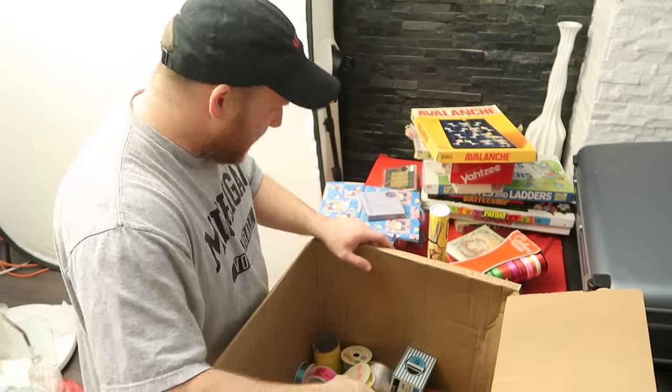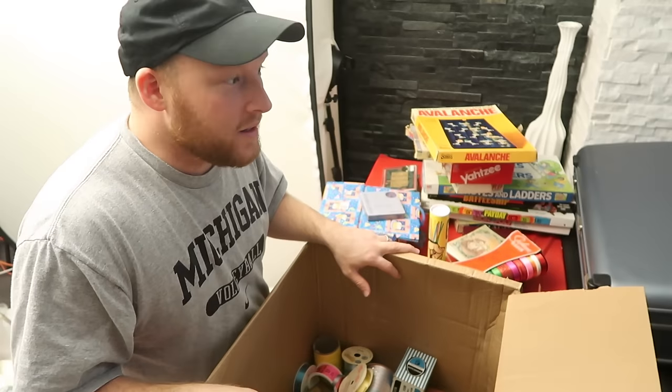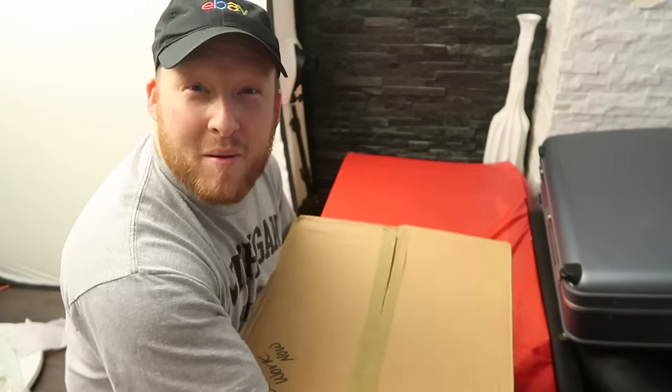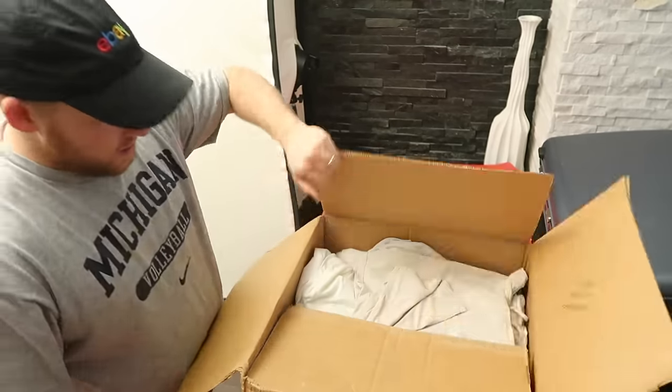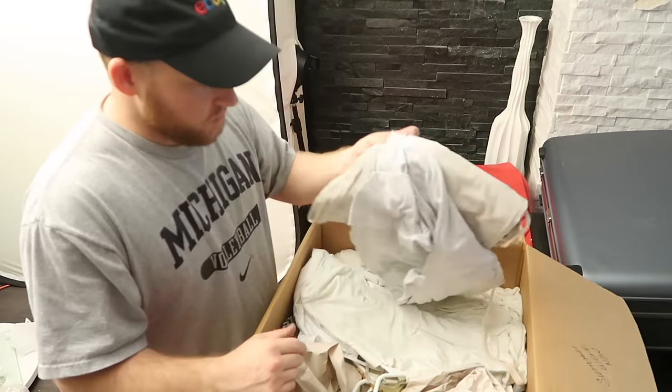Just saw a bunch of ribbon in here. All right, so this is box number 3. Let's go to box number 4. And we have a lot more. Stay tuned. Box number 4. So let's get into this. All right, remember we're going through every single box, no matter if it's boring or not boring. I want to show you guys exactly what you get in the storage unit.